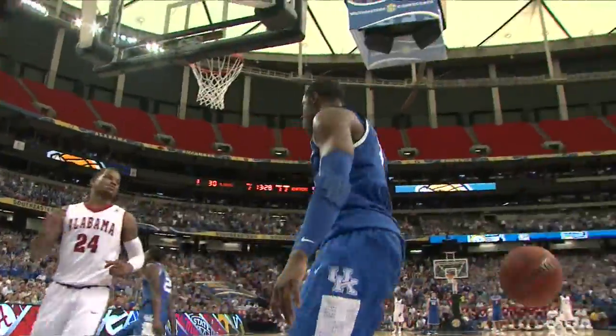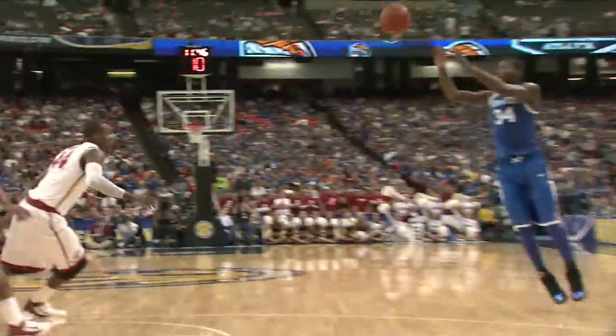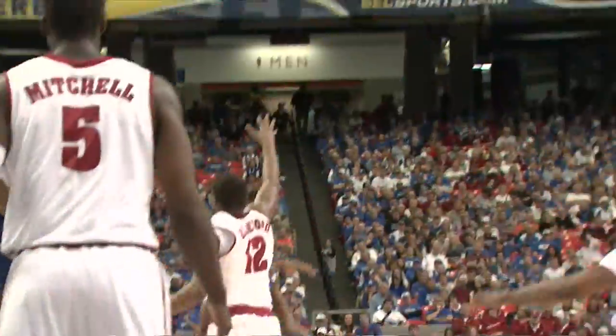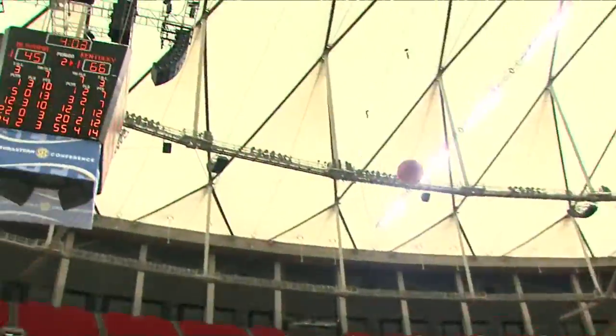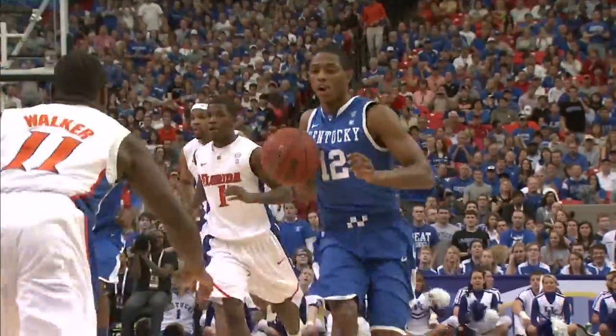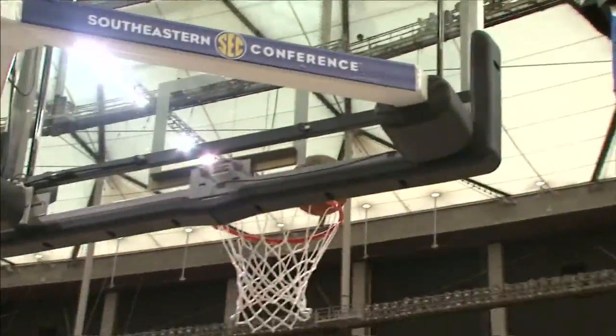Dunk at the other end for Kentucky. Right side. Knight to the top of the circle. Floats it over to Liggins for a three. Yes. Walks to his right, double team, kicks it to Miller, wide open, left corner, his three, good. Bama trying the double. Hello, Jones comes up with the steal. Knight into front court, left elbow, jumper, good.